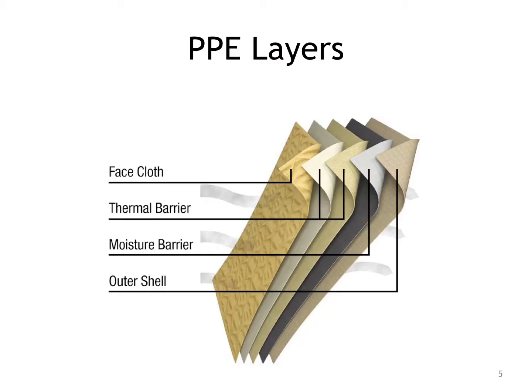Now, if those previous pictures didn't get your attention, they're there for a reason. I want you to understand that you can get catastrophically burned or even killed while wearing your PPE. It's important to understand the limitations of the gear. Now, the one thing that allows you to operate inside, and the key to truly understanding how your gear functions, is the layers of your PPE. And we're going to go through that.